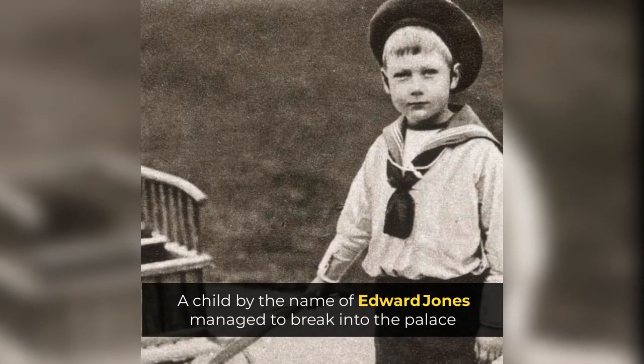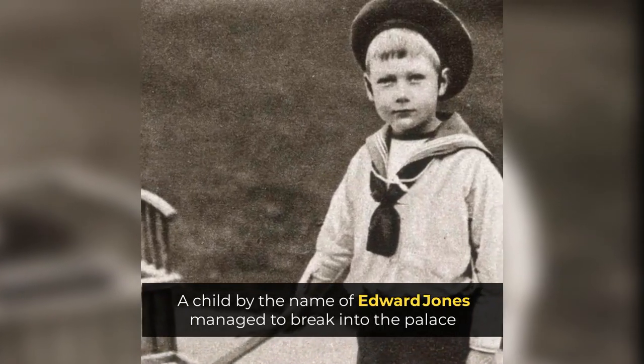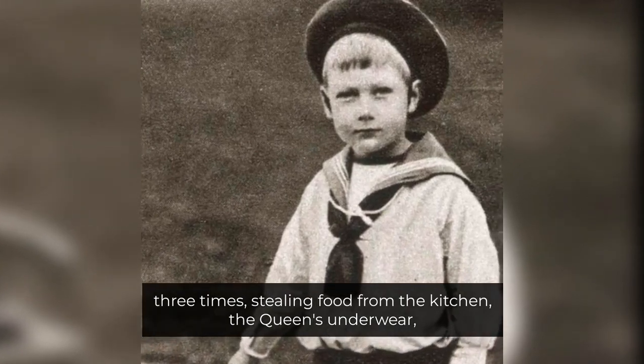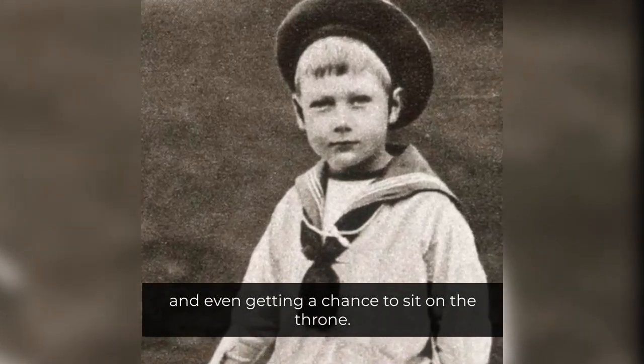A boy by the name of Edward Jones managed to break into the palace 3 times, stealing food from the kitchen, the Queen's underwear, and even getting a chance to sit on the throne.